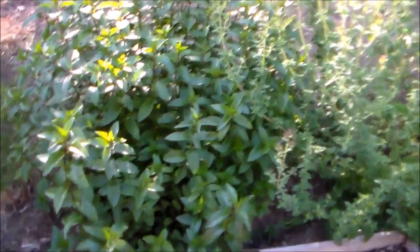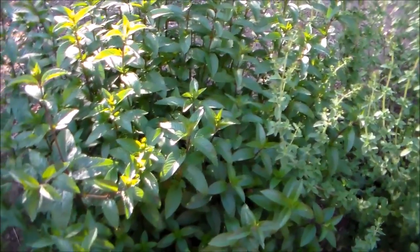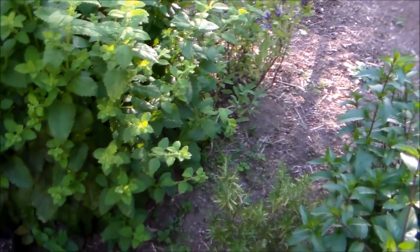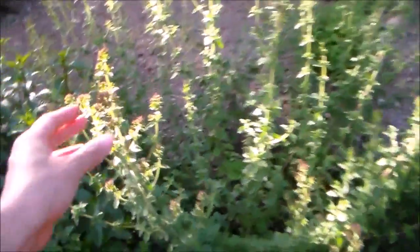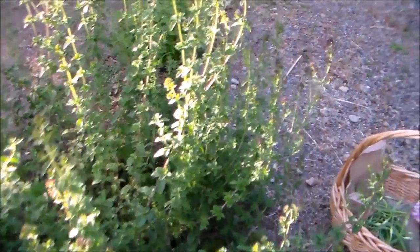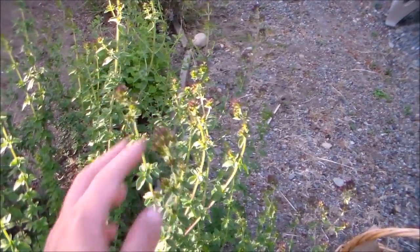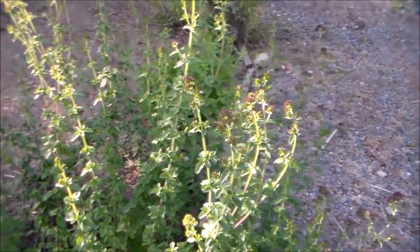Chocolate mint. This is growing prolifically as well. These are great to make tinctures or infusing honey. Any of these herbs, lemon balm as well, great for infusing honey. Our huge oregano bush, they're flowering, so I harvested some more sprigs last week. I'll be harvesting more today. This is a perfect time for harvesting herbs, when they're about to bloom, when they're flowering, because that's when they contain the most essential oils, which give them their aroma and flavor.